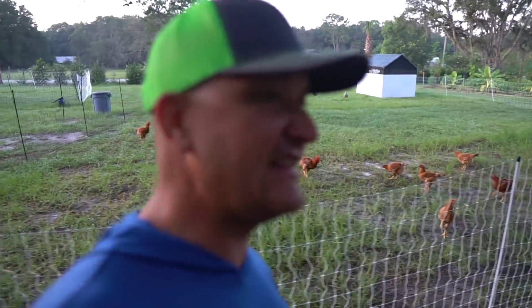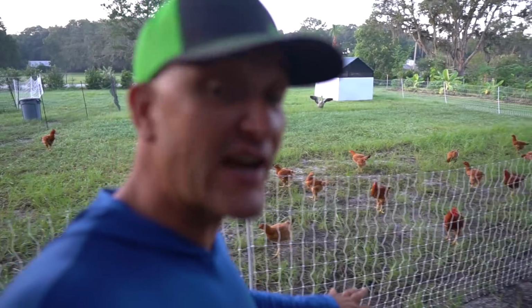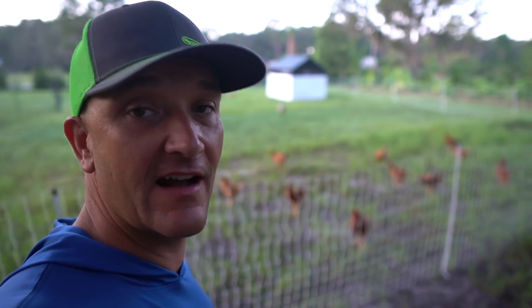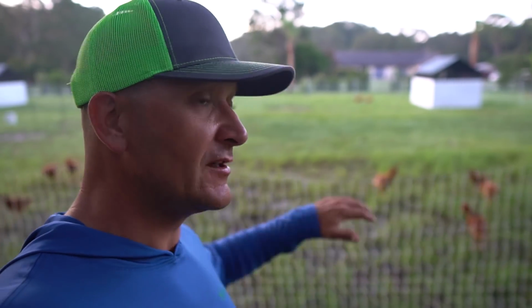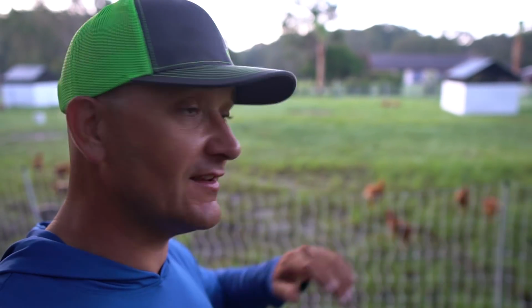So I don't like to feed them the second I let them out. I actually prefer for them to get out here and scratch and peck and eat bugs, do some foraging for a little bit. I don't want them to be needy and just relying on me to feed them every morning. So usually for the first 30 to 45 minutes, I'll let them do their own thing out here. And I have to be honest with you guys, this has become a favorite part of my morning routine.